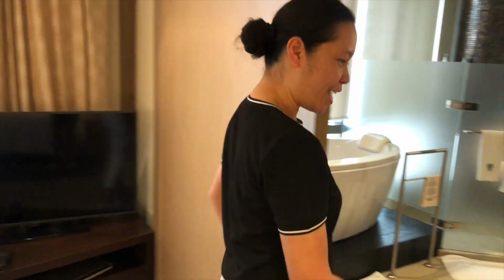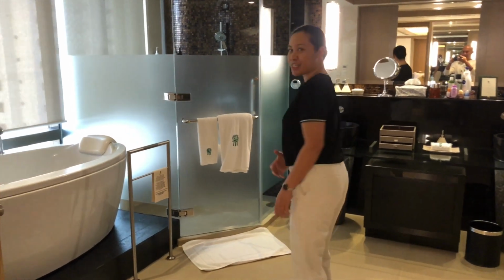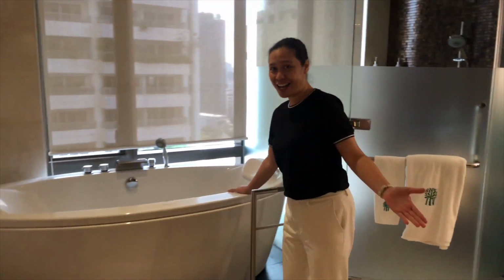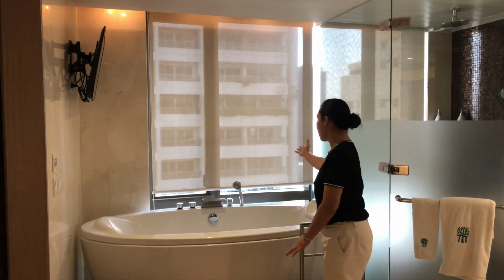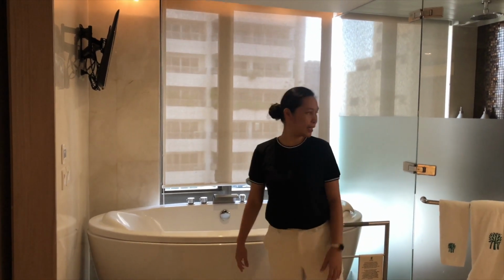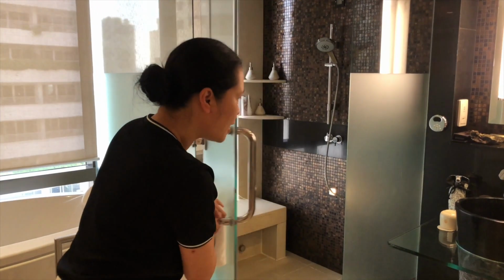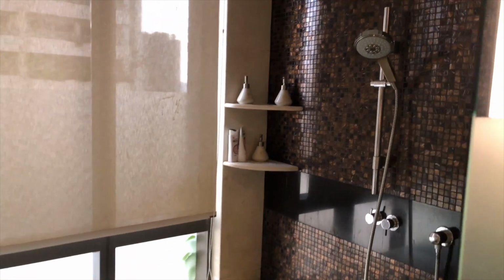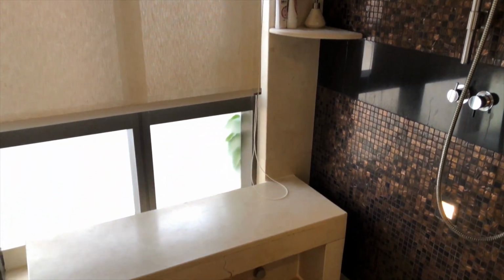Ta-da! Welcome to the third room. That's the second room. This is the third room, which is our favorite room. You know why? We've got the bathtub, which overlooks another hotel over there, but I'm pretty sure it's nice. You've got the TV, you have the, let me open this one. You have your shower that looks like a spa because you can sit over there. So maybe take a closer look at that shower. It's nice.